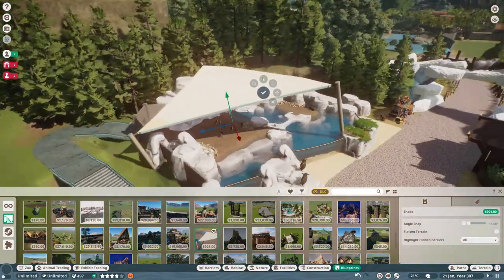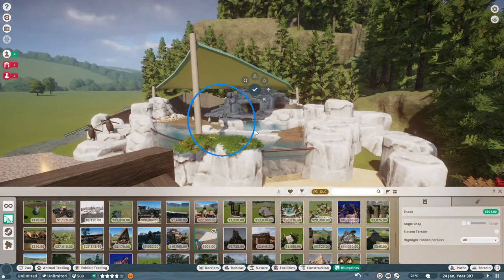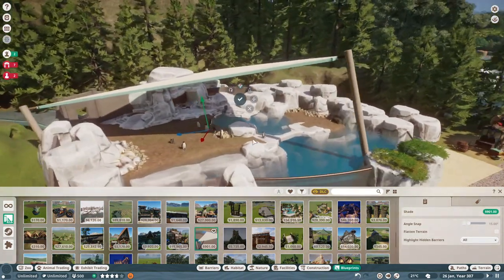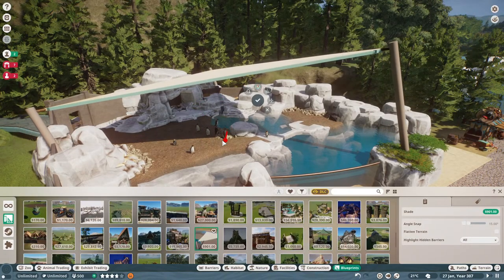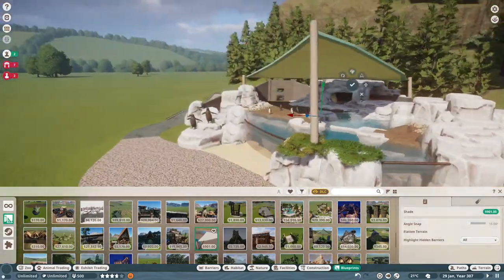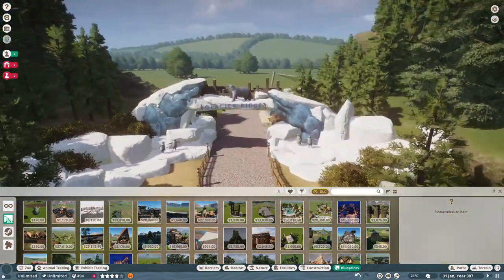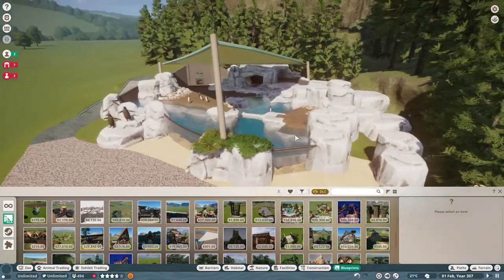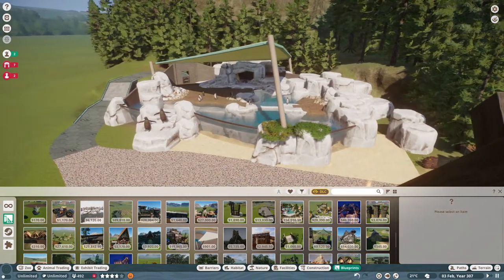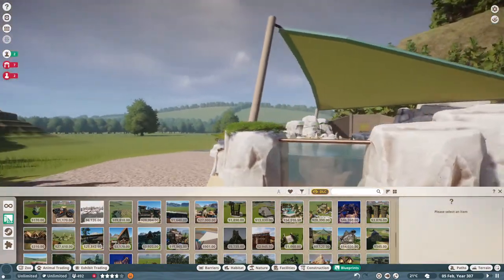Of course, Leaf was using this shade for his polar bears, I believe. I think he was using the shade for the penguins, but it was a smaller version, I thought. Still looks pretty cool though. Definitely not forgetting your sea lions. Bing.